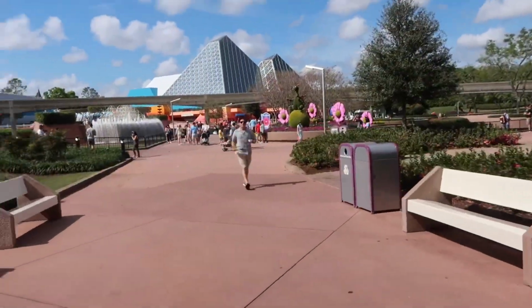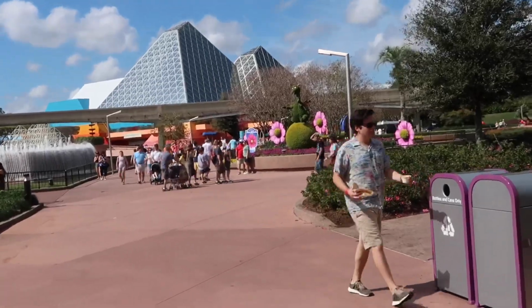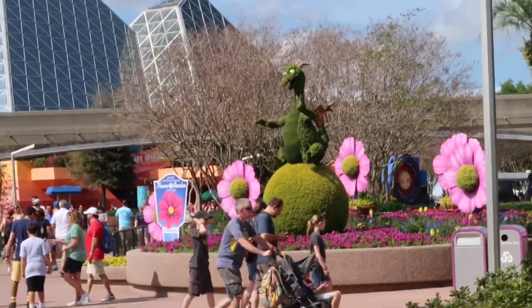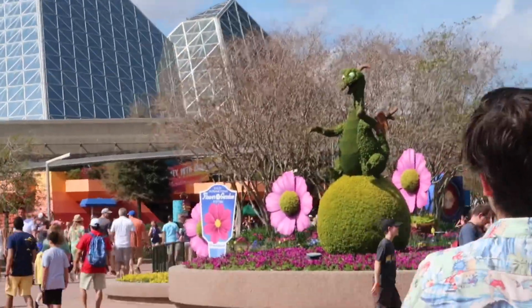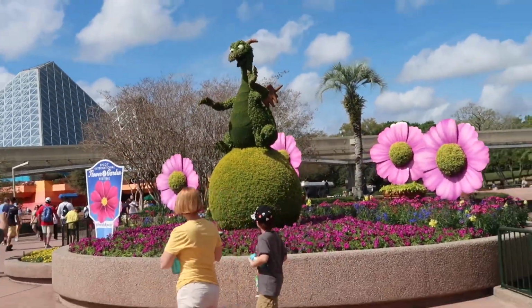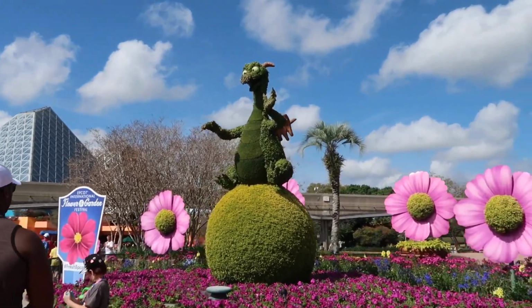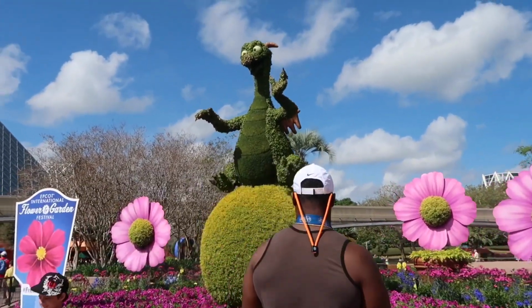Look what I found. I found a Figment. They have Figment not really centrally located, which is strange. Figment's usually like front and center. I wish they would make him purple. Make him purple. That's nice. Really nice.